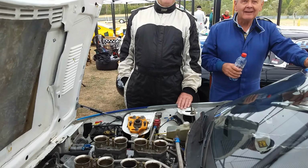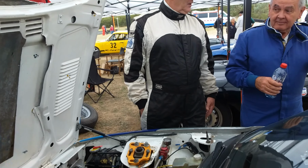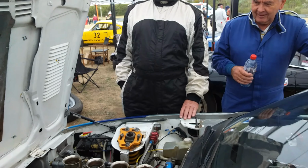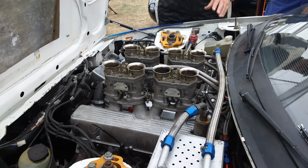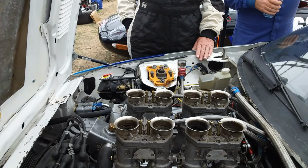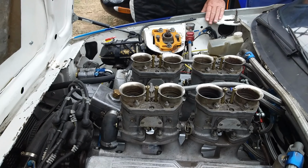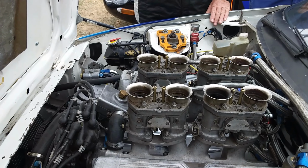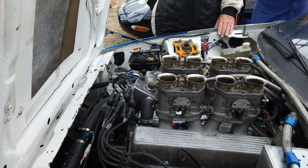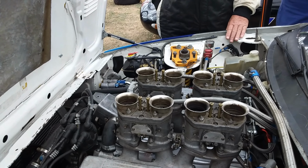Okay, Ian, what have you done to it? Gary, don't lie, will you? No. So Gary said he won't lie. Okay, what have you done to it? I've actually done nothing other than spend 3 or 4 years of my life putting it back together. It was machined out in Campbellfield, and then my mate Trevor Simpkin helped me put it together, and we've got about 3.9 litres.